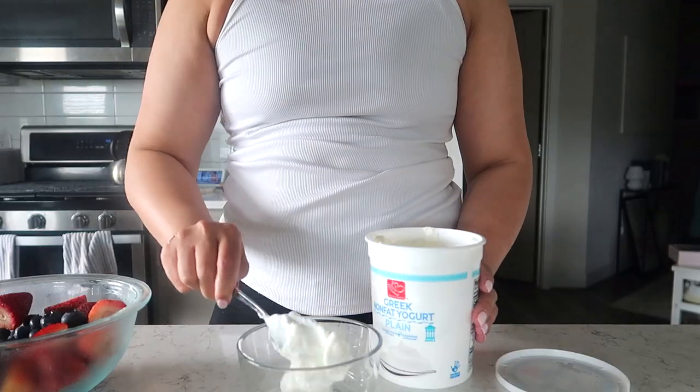So, okay, I'm gonna make my parfait now. I'm gonna just do Greek yogurt, put some strawberries and blueberries on top, and then some shaved almonds. And then honey, and then chia seeds. That's usually what I do for my parfaits. It's super simple, but it's really delicious.